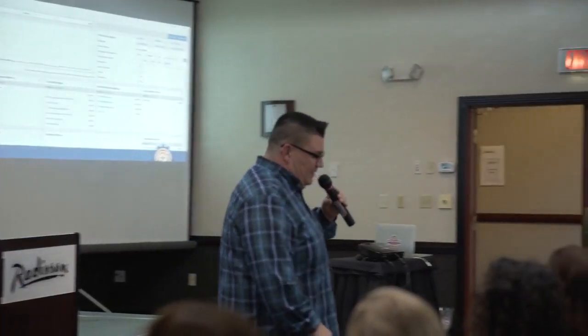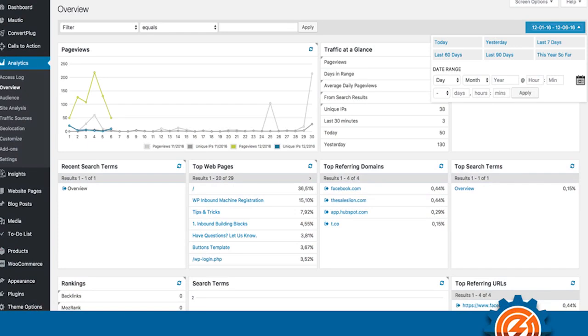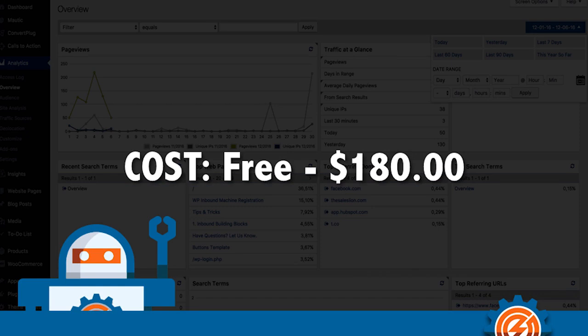But there is also a plugin called Slim Stats. It brings in a ton of analytics that you can look at. You can see here on the screen, probably hard in the back, recent search terms, top web pages, top referring domains, top search terms, traffic at a glance. You've got some nice little page views up here. And so you can really just log into WordPress and see what's happening. What's nice about Slim Stats is it's free, or you can buy a bundle that'll take it even to the next level for about $180 one-time cost. Slim Stats.